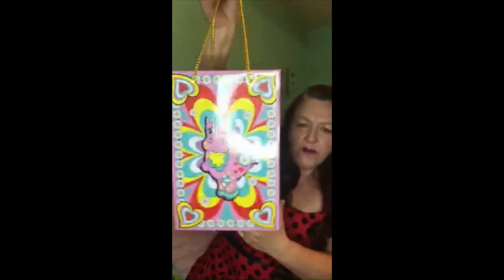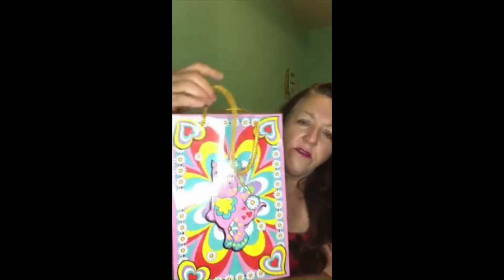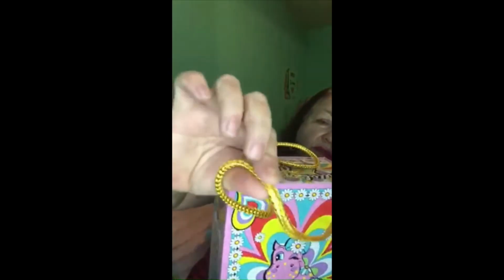Really cute, kind of like Flower Power 1960s looking. There's the side, and then here's the bottom part. But really cute. I really like it, and the strings are really cool, really metallic.